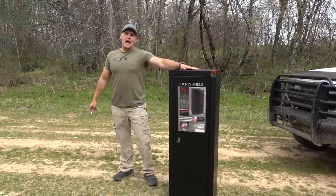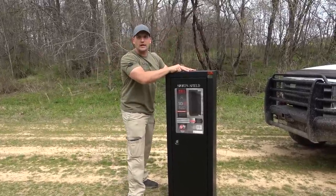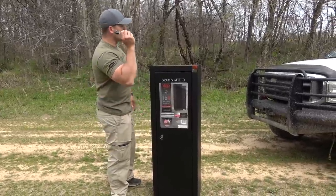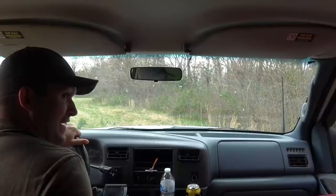Will this gun cabinet hold up to Ralph? What if somebody took your gun cabinet and they said, I gotta get in there, I don't got the keys, and they're gonna try to break into it with their F-350. Will it hold up? Are you ready?